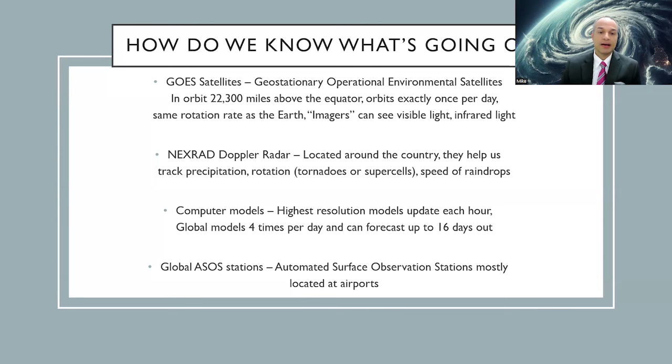So we also have our computer models, which again, we'd be lost without the computer models. We would only be able to do very short-term forecasting, just like they did in the older days of meteorology, going back a couple hundred years, but then especially the early part of this century, mid part of this century, we didn't have models that ran, we didn't have computers like we have now.